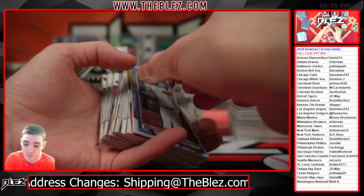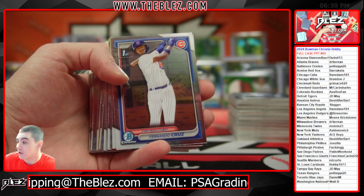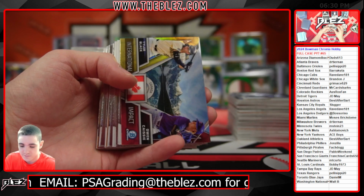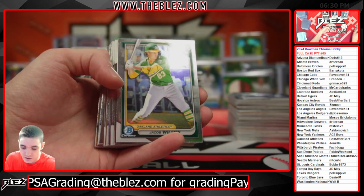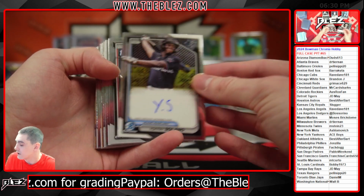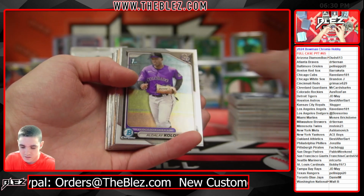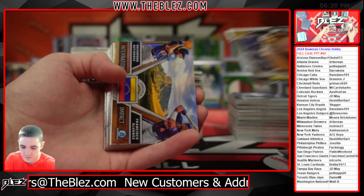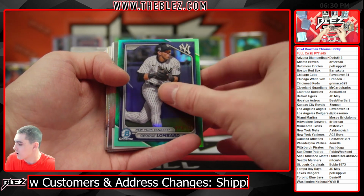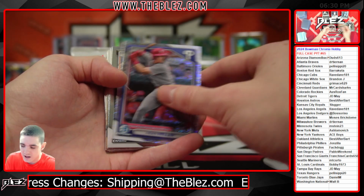DeLauder, Jose Perdomo on the refractor out of 499 here. Doctor, there are not Pearl Autos, no. There are not. You guys, I thought there were as well, but you guys actually let me know that there are not. Yofri Solano, base autograph. George Lombard Jr. here on the Aqua, True Aqua at a 125. Shim, Aiden Miller.